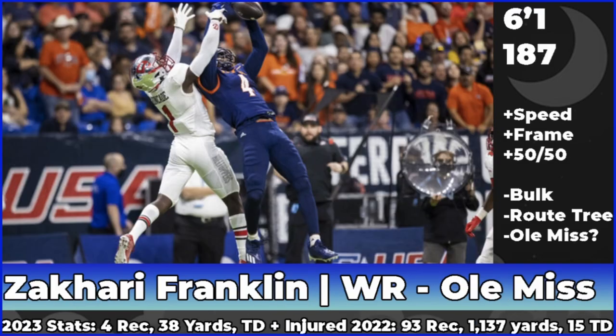This should be a fun one. One of my favorite receivers in the class. I was really, really hoping he was going to do big things at Ole Miss this year. Zakhari Franklin, originally of the University of Texas at San Antonio, UTSA. He was a baller over there. In his 5th year, COVID year, he transferred to Ole Miss, was like, I'm going big or going home. And he kind of went home with it. It was a complete mess at Ole Miss.